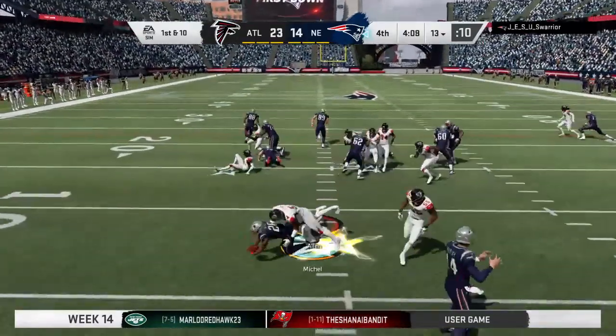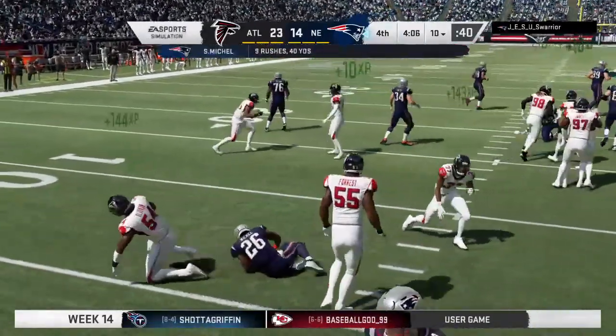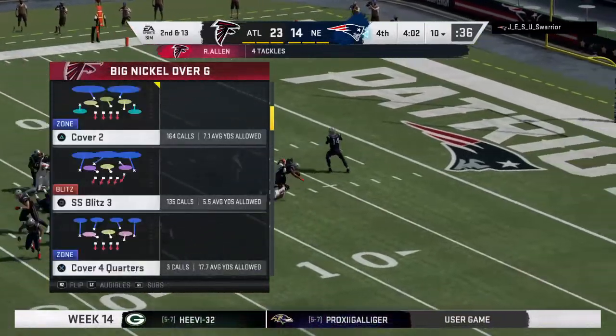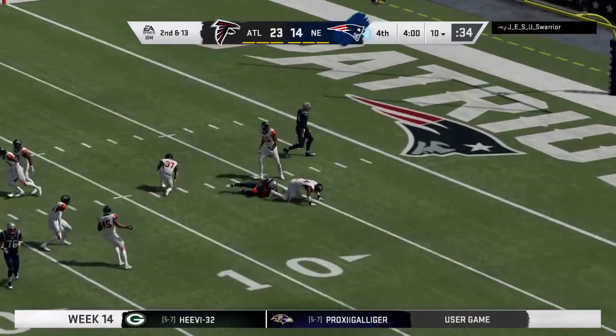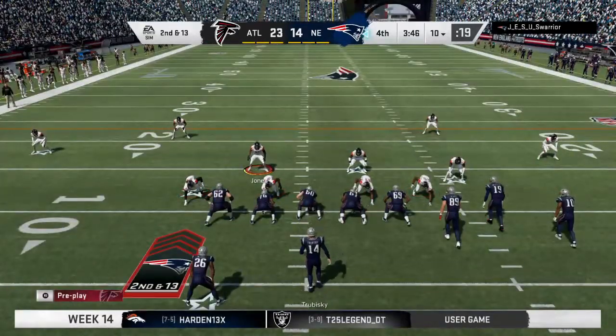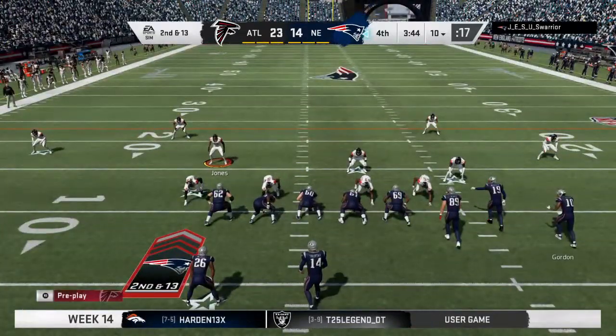Now a first down carry, it's Michel. And he is met in his tracks behind the line of scrimmage. A loss of a full 3 yards, and now it's second down. Under 4 to go now as the clock runs, and they come up on second down.